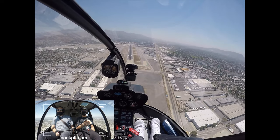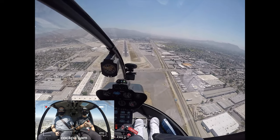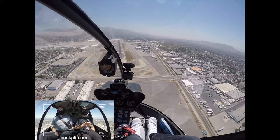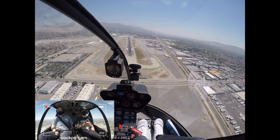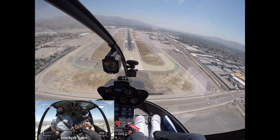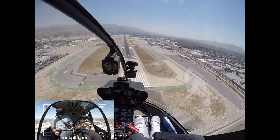Okay, airspeed, RPMs, your controls, airspeed, RPMs, outside. Raise collective just a little. Keep the attitude of the helicopter. Airspeed, lower collective a little, airspeed. Lower collective a little, airspeed, RPMs. Lower collective a little more. Don't dip the nose, raise collective a little, gentle aft. There you go, keep the attitude.